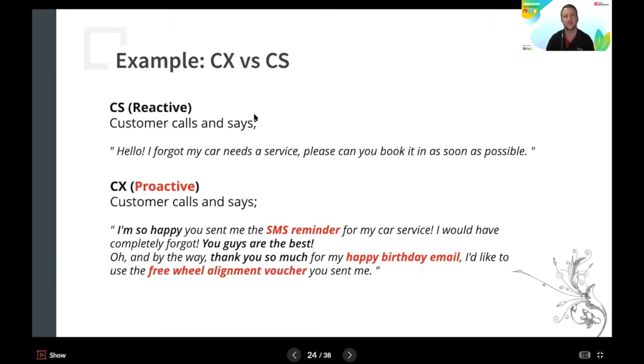Whereas a proactive approach, customer experience, would be, oh, I'm so happy you sent me an SMS reminder for my car service, or SMS reminder that I need to maybe challenge my municipal valuation. I would have completely forgot. You guys are the best. Oh, and by the way, thank you so much for my happy birthday email. I'd like to use the free wheel alignment voucher you sent me.